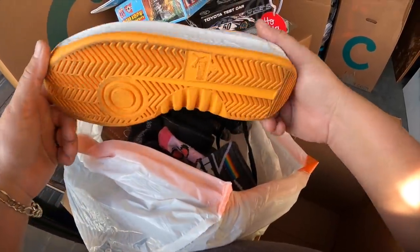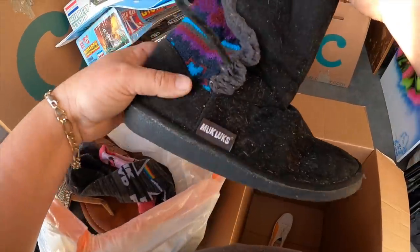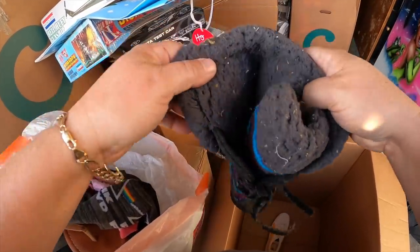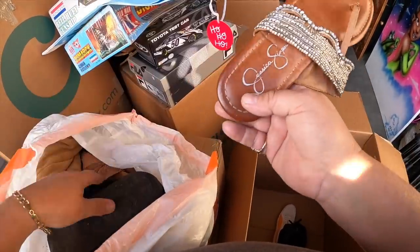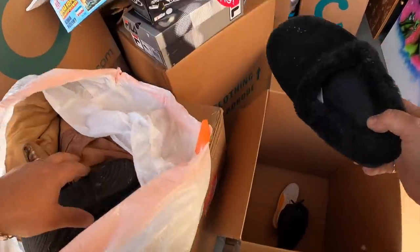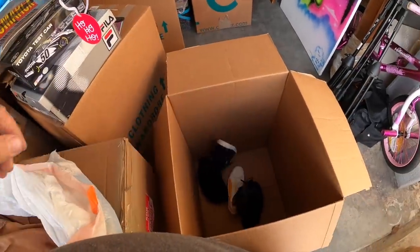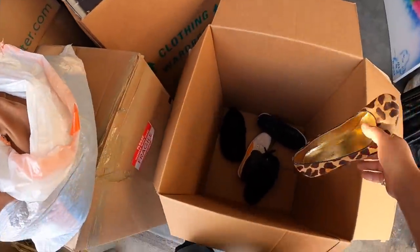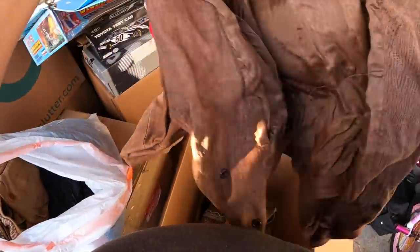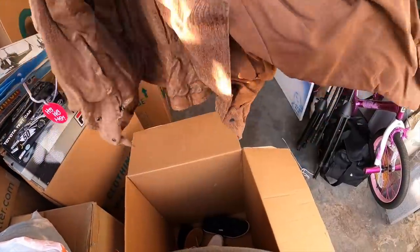Those are decent. Nice Pumas. Mukluks. Seen better days, but I'll try to sell them. Jessica Simpson. Some more Pumas. Hey, is there one of each too? Here's a leather jacket. Global Identity. Small. Alright.